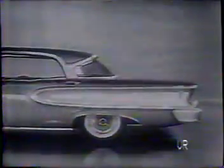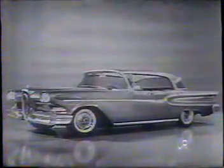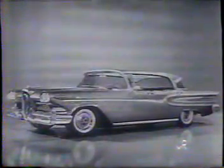This is the Edsel, unlike any other car you've ever seen. This is the Edsel.